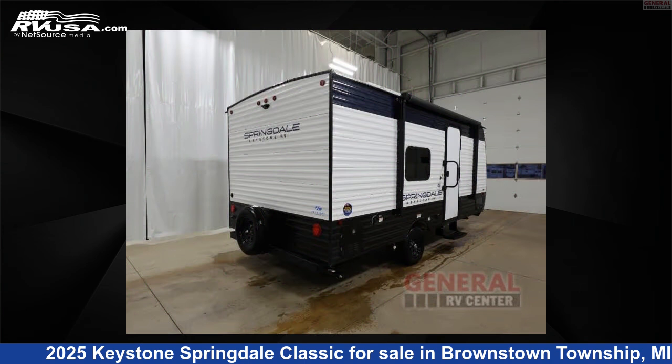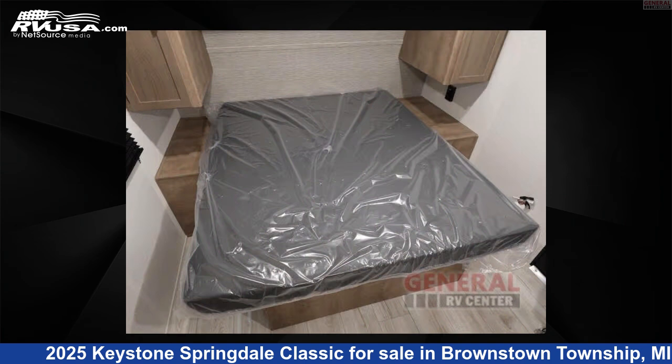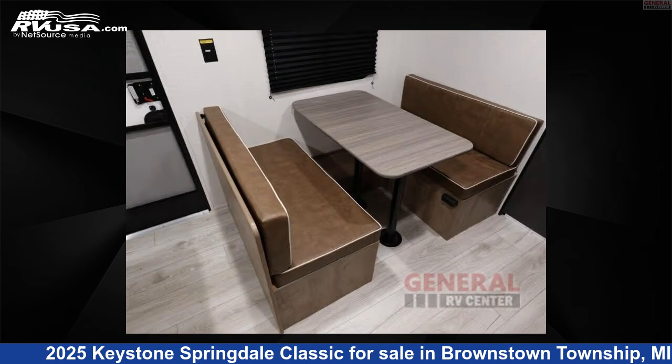This new Keystone is 20 feet 0 inches in length and features sleeps 4 and 21 gallons fresh water capacity. The floor plan layout of this travel trailer features front bedroom, rear bath.